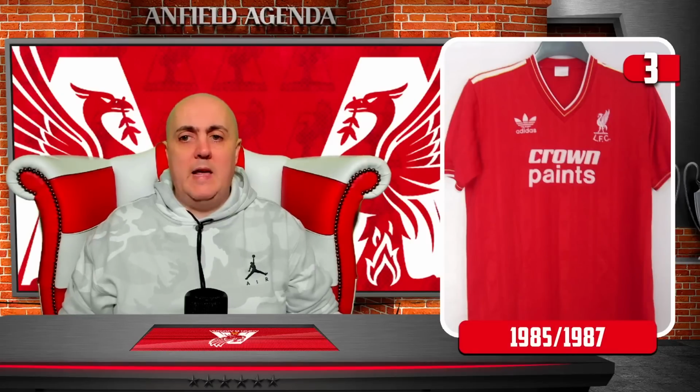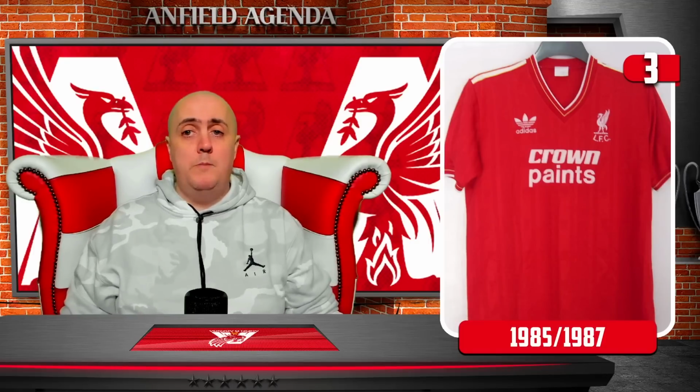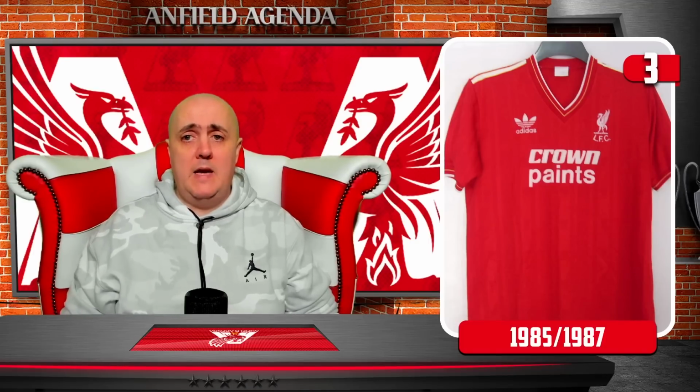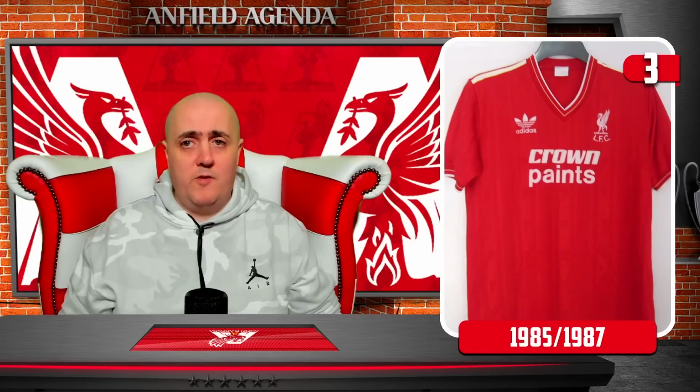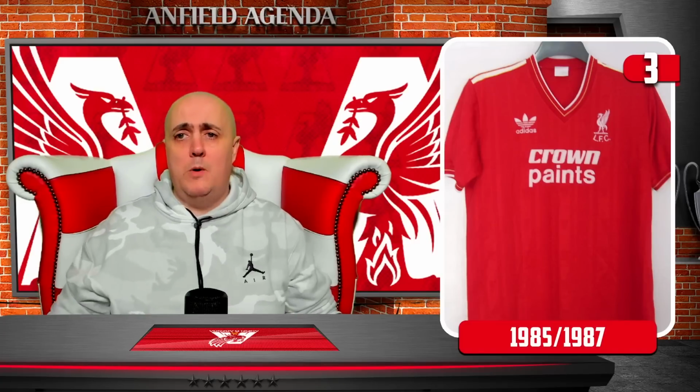The Crown Paints from 85 to 87. Again, not really a shirt that I remember much, but it is in my lifetime, so I had to make it in. Another absolute iconic belter from Adidas. You're talking about Alan Hansen, I think, when you think of this shirt. Dalglish, but what a belter.